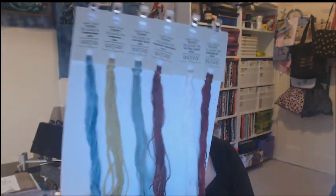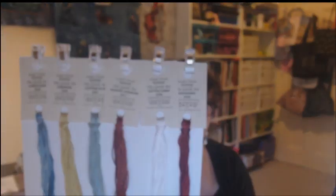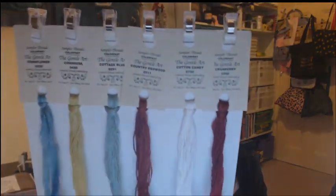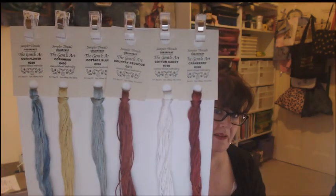Gentle Arts. Can't see Cotton Candy. Cotton Candy is basically white with a very, very pale pink coming through it, but it just disappears. Oh, there we go. Again, depends what monitor you're going to see. It's a laptop. Next one, Weeks Dye Works.